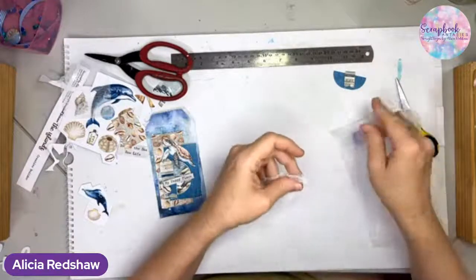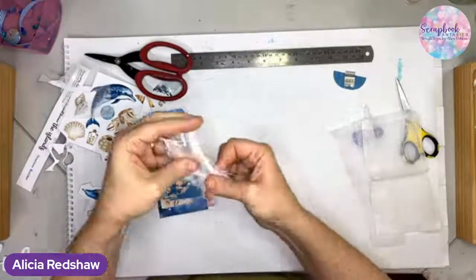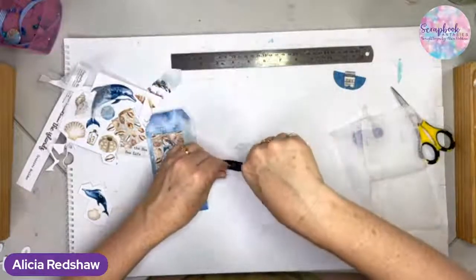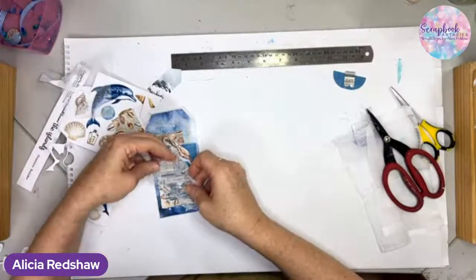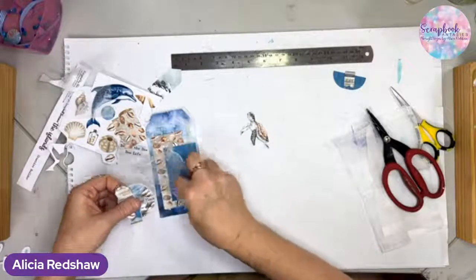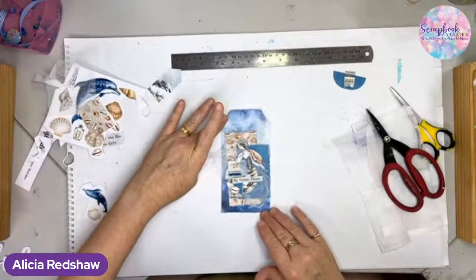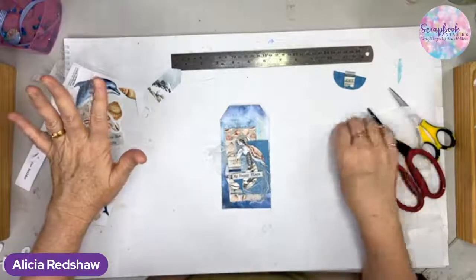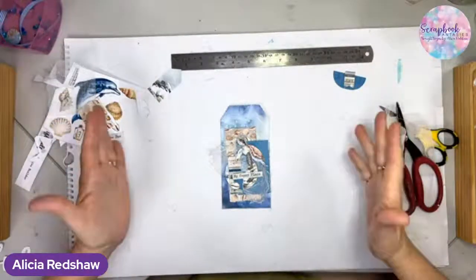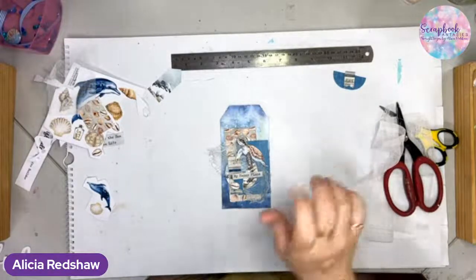Oopsie, just wrecked that. So maybe we want this like a net colour, the colour of a net. What do we want of this colour? Let's just lift all this stuff. Oh no, that's not bad. That's not bad at all. How am I going to stick this together? Do I want to stick it so it's got a bit of dimension? Maybe I do.